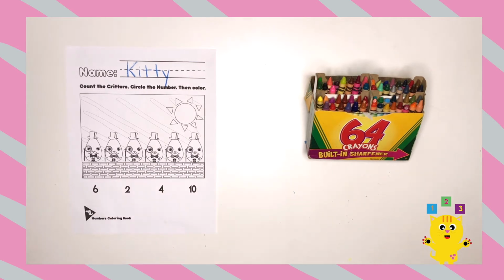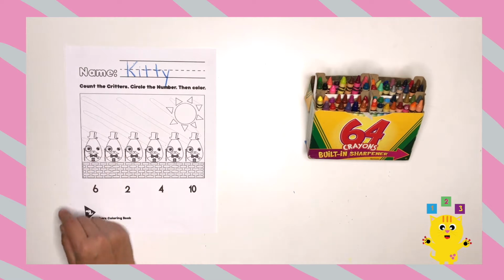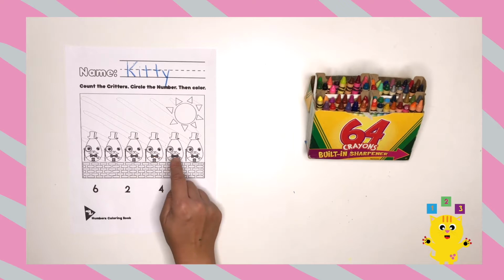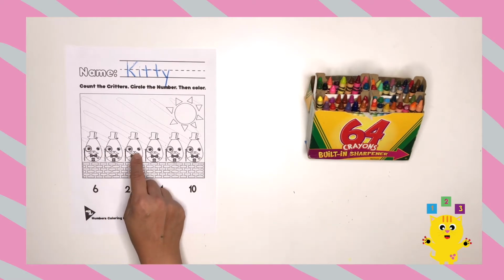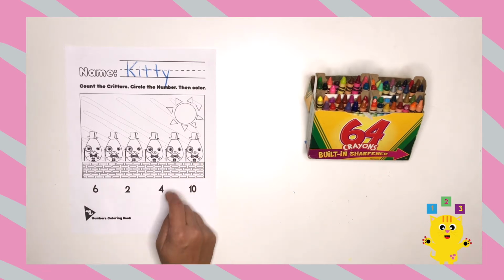So first it says to count the critters. Let's count the critters. 1, 2, 3, 4, 5, 6. Let's count it one more time. 1, 2, 3, 4, 5, 6. I counted 6 critters.